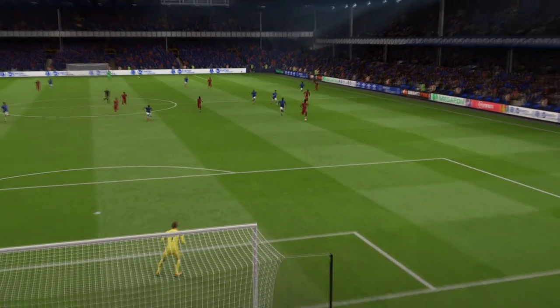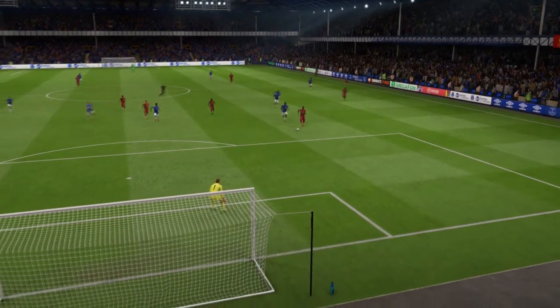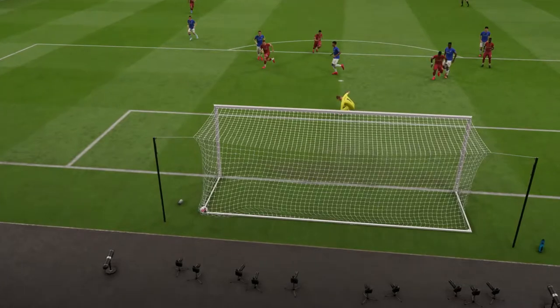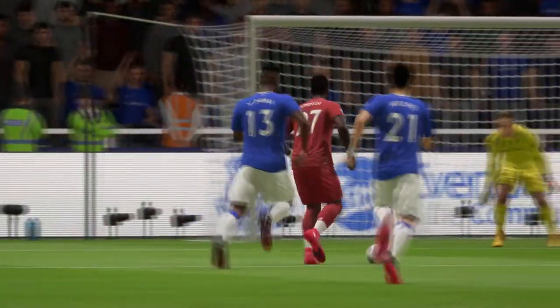Well, look at this, Derek. Sometimes the opposition are all set up perfectly for you to dribble through them. It's almost like he's playing FIFA. He goes through and puts the ball in the back of the net. It's brilliant.